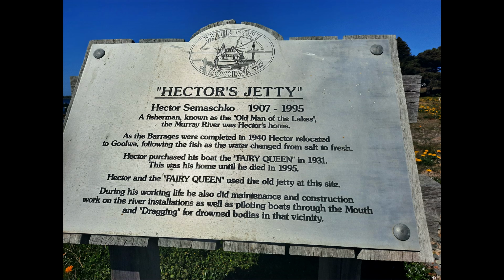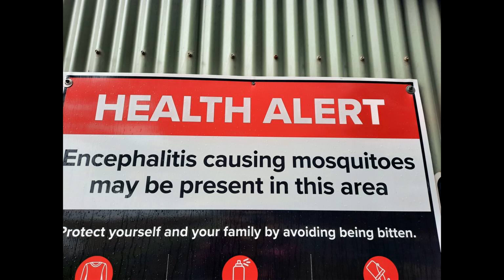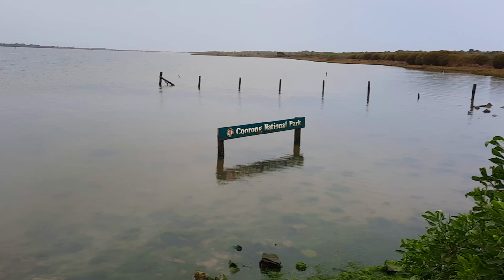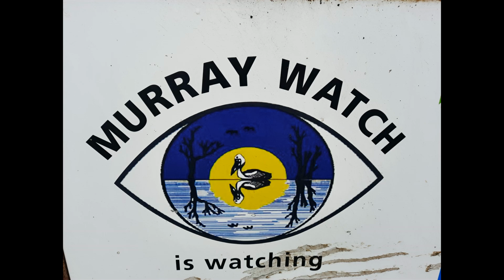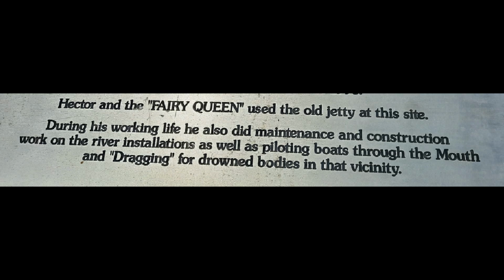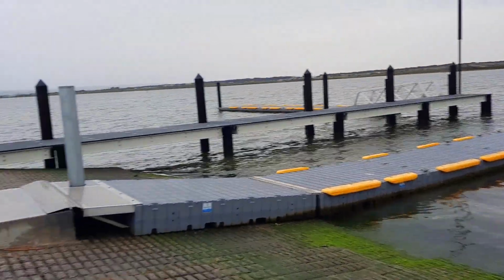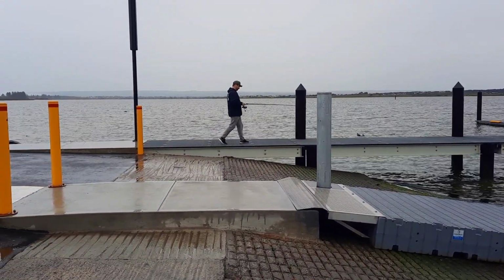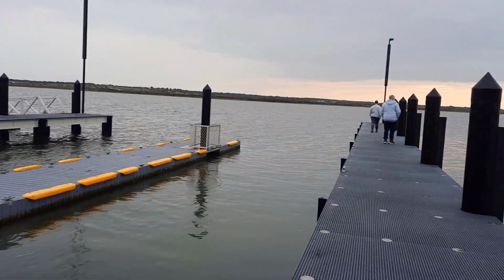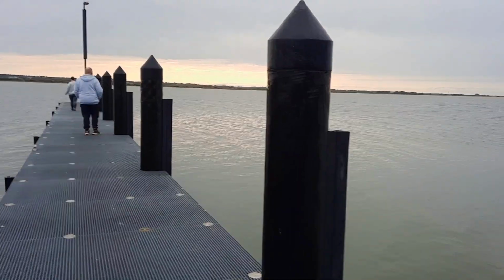This sign telling us about Hector's jetty described a man who lived into his old age on his houseboat, the Fairy Queen, as well as helping maintain the mouth of the Murray River by dragging for drowned bodies. He's fishing. Every opportunity. Go, Caleb. Not the nicest day, but drizzly, but we've got to see it all.